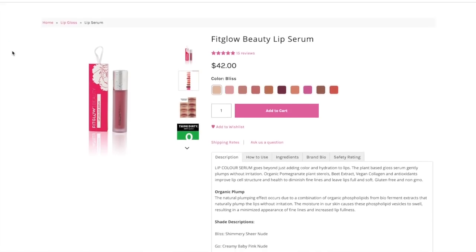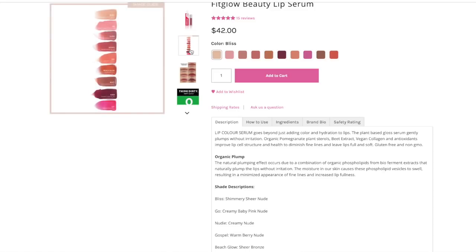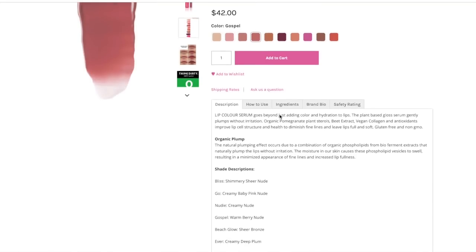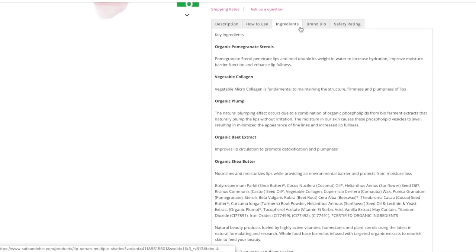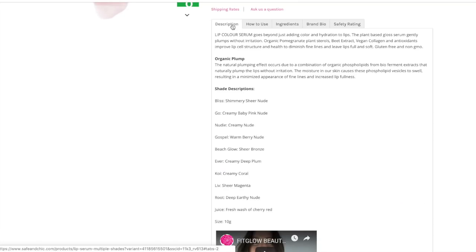This lip serum goes beyond just adding color and hydration to lips. The plant-based gloss serum gently plumps without irritation. It has a bunch of fun, delicious ingredients that supposedly are able to help do that. They also help to diminish fine lines and leave your lips full and soft, or so they say. This is gluten-free, non-GMO, comes in a variety of colors, and like I said before, $42 price point.